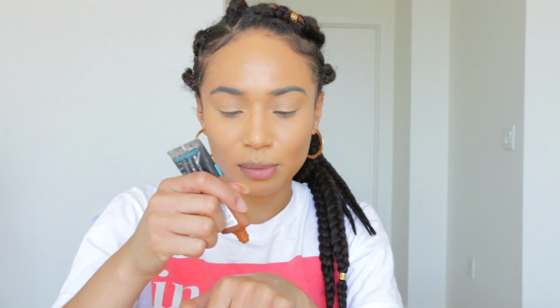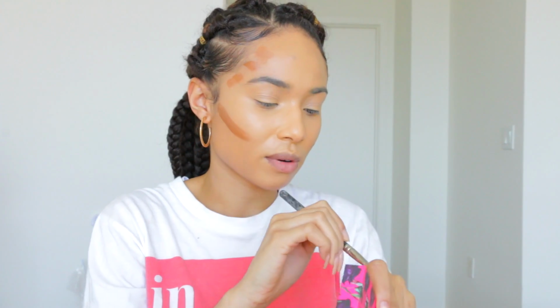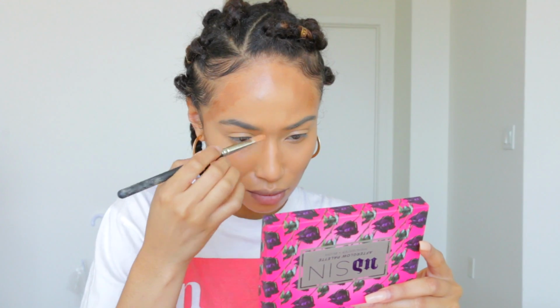Next, I'm going to use my Infallible Pro Glow foundation from L'Oreal, and it's one of my favorites to use, as some of you guys already know. I'm just going to take it on the same brush and go on my cheeks, on my forehead area, and then a little bit on my nose. Oops.